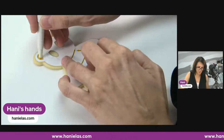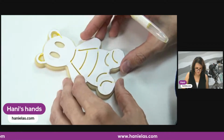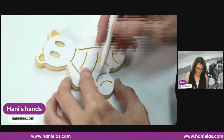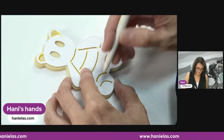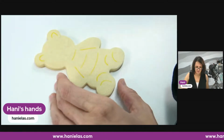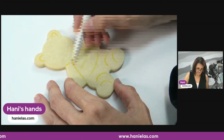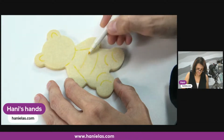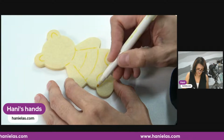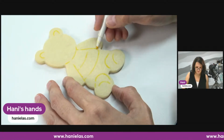And when I said yellow marker, this is not a marker that you would use in the office. This is a marker that is designed to be used with food. So it's filled with food color, and it's perfectly fine to use on cookies. And those of you who have questions, you can pop them into the comment section. I am going to be checking the comment section frequently.